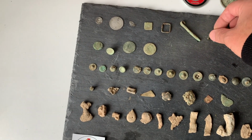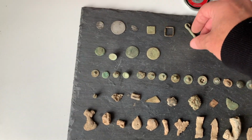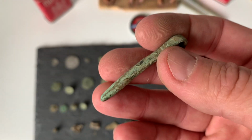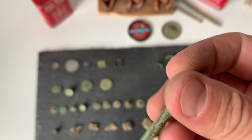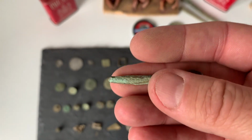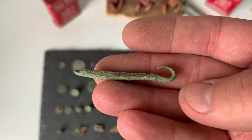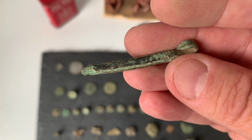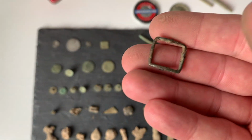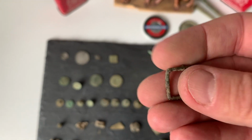And then I guess the really interesting finds. This one here, I took it to the tent and they confirmed it's a pin for either an annular brooch or a buckle, depending on what your view is. Obviously it would have been a big old piece, whatever it would have been, but shame that wasn't all together. But yeah, well happy with that. Tiny little buckle, which is lovely.